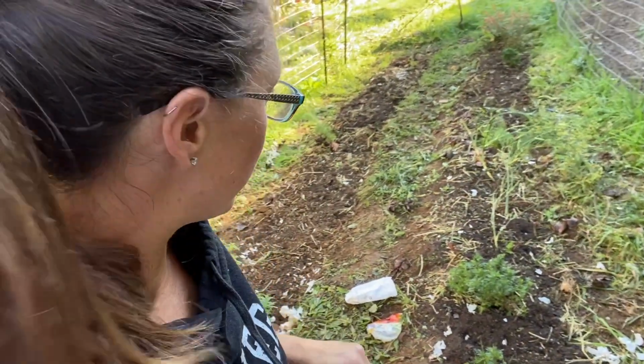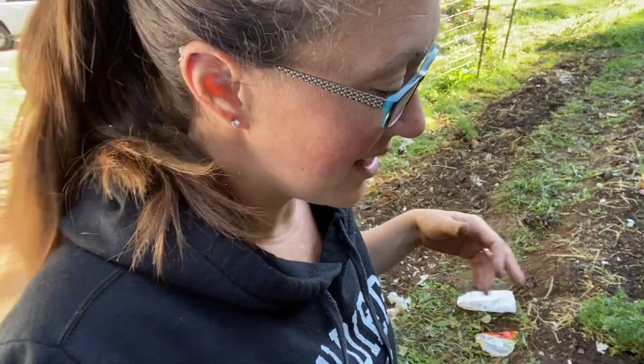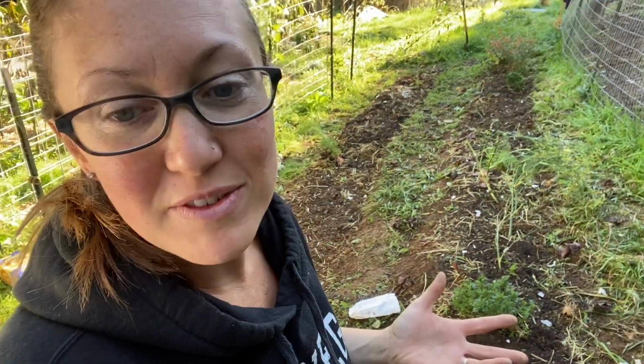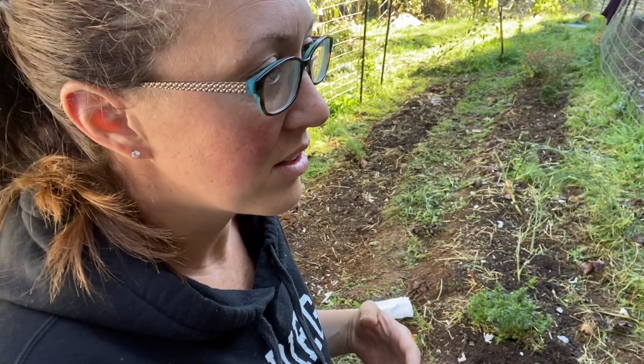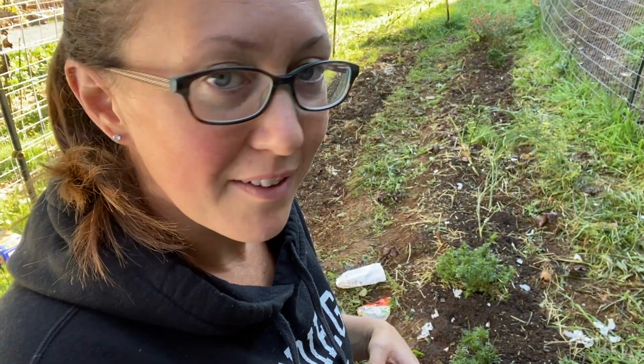We got 2 whole rows of garlic planted. We're gonna put those to bed for winter. I've never grown this much garlic. I've never grown garlic in North Carolina. I've never lived in the snow. Well, not really. In college, but that doesn't count. So we'll just have to see what happens.